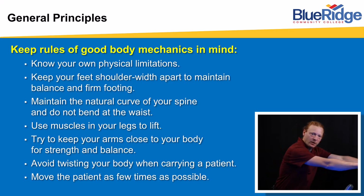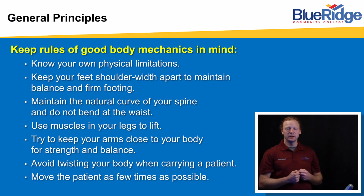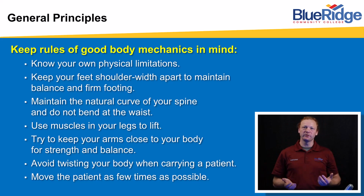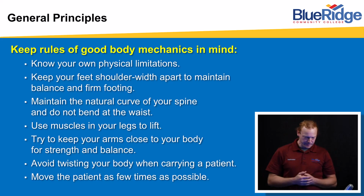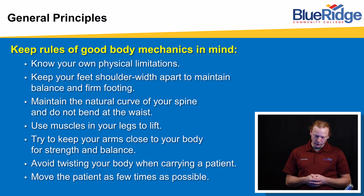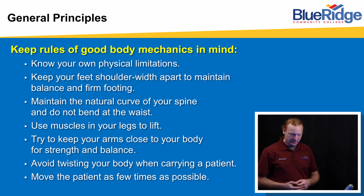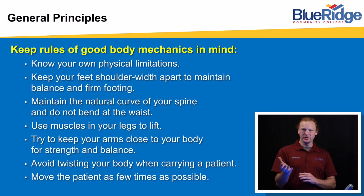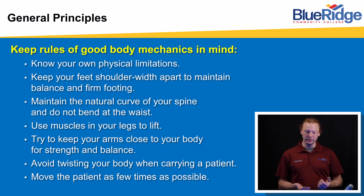If we're reaching way out across a patient's bed or reaching into a hard to get place, we're already putting ourselves at a disadvantage because we're out of balance, and that's our weakest point. Avoid twisting your body when carrying a patient like this. That automatically puts one side of your body in an extreme amount of tension where the other side is at a lax point, and it ends up trying to compensate for itself, increasing the probability of injury.